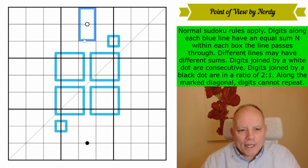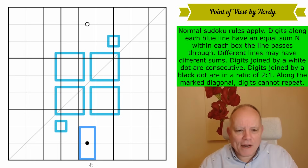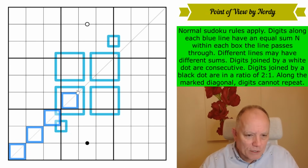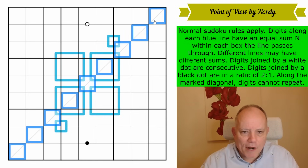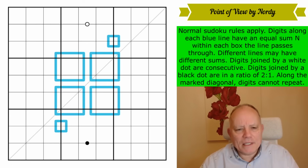Digits joined by a white dot, there's only one of them, are consecutive. Digits joined by a black dot, there's only one of them, are in a ratio of 2 to 1. So one of these cells is half the other. And along the marked diagonal, which is obviously not blue this time, it's grey, digits cannot repeat. So that's a set of the digits 1 to 9. Fairly simple rules, no given digits.